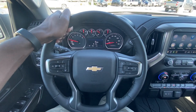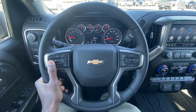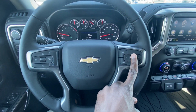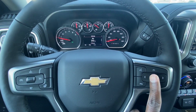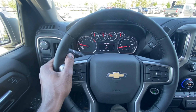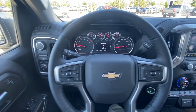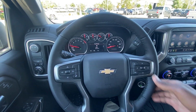And like I said, you've got your leather wrapped steering wheel here, which is also heated. You have your cruise controls on the left side of the steering wheel. Then you have your Bluetooth controls over here and your gauge cluster controls over here on the right side. And you can toggle through all of your options there. And then behind the steering wheel on this side, you can control your radio track list or your Bluetooth audio tracks. You can toggle through those. And then on the right side, you've got your volume and you can toggle through that up and down.